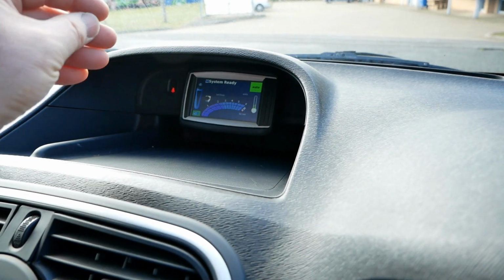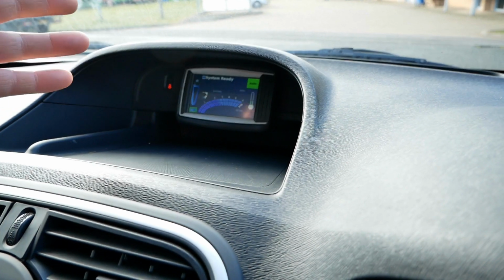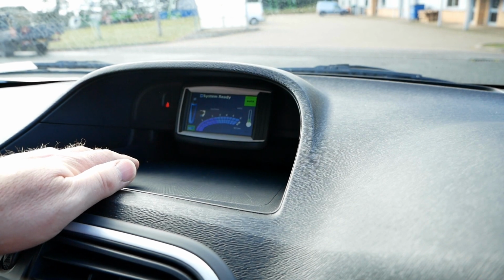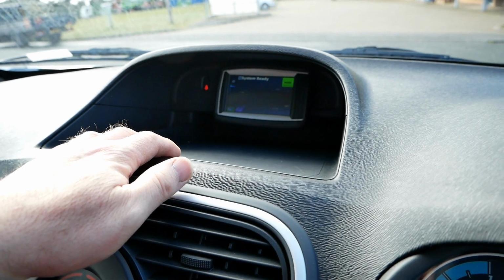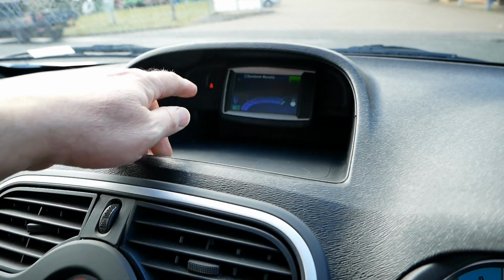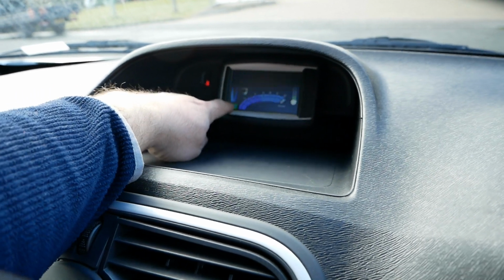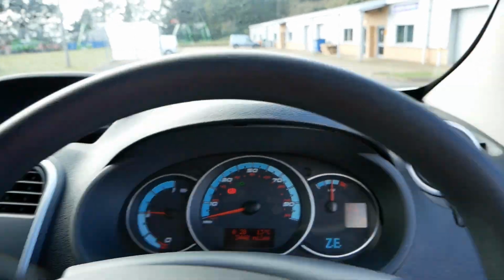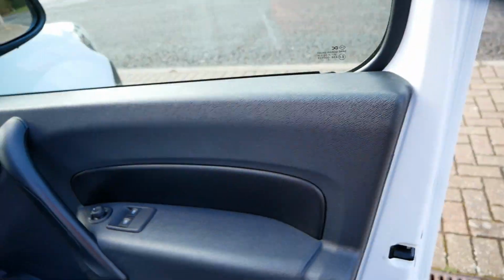I've had the company that made this dial in and check it all, and we can see there it's obviously got the green light. Everything's working as it should do. So to open the hydrogen filler cap, we've got to have the vehicle powered on, and we push that button there, and I can hear that clunk at the back. And I'll just go round and show you.